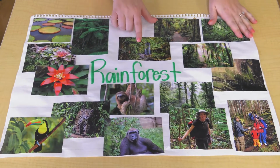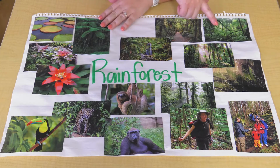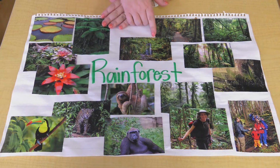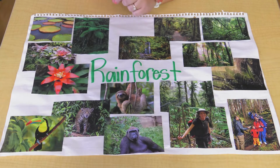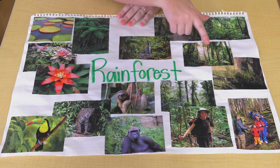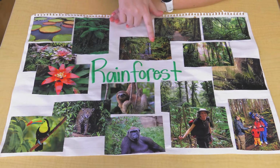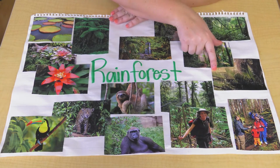We also can look at some pictures over here of things that we might see in the rainforest. What are some things that you notice about these pictures? I see that there isn't very much sun coming in. We know that the trees are so dense and so big that they block out a lot of the sun. So there isn't a lot of sun that comes in through the trees. I see a beautiful waterfall, and I see lots of rain coming down in this picture.